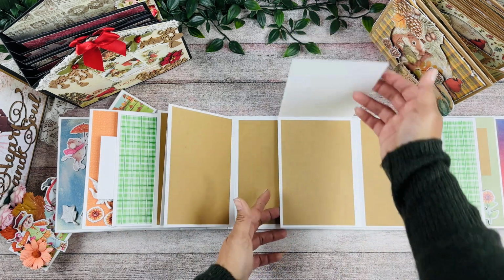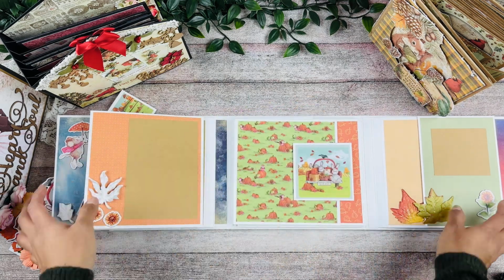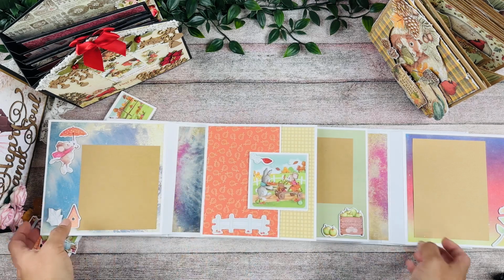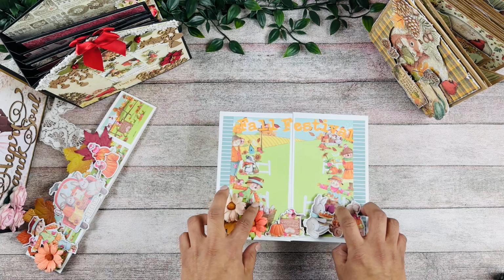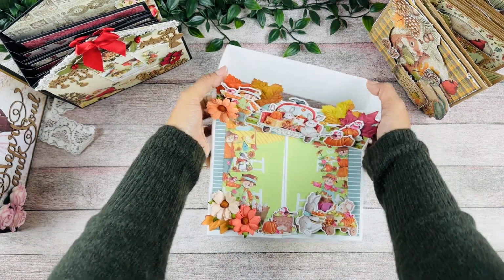So if you have a little kid at home with all kinds of pictures from pumpkin patch or school field trips, this is a really cute book for that. So hopefully it will find a really happy home.